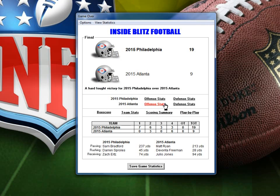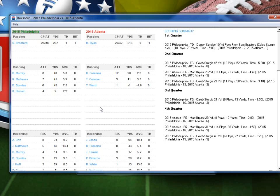And let's check out the offensive stats, the play-by-play, the box score, whatever you want to look at. Let's look at the box score first, because I'm interested to see what Bradford did here. Bradford, 26 of 38, 237 yards, a touchdown, an interception. Matt Ryan, 27 of 42, 213 yards, no touchdowns, one interception. Rushing, Murray 8 for 40, Matthews 7 for 41, Sproles 6 for 45, Barner 4 for 9, Freeman 12 for 28, Coleman 3 for 11, and Ward 1 for minus 1 yard.